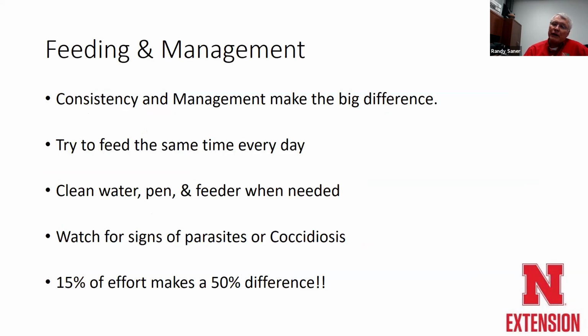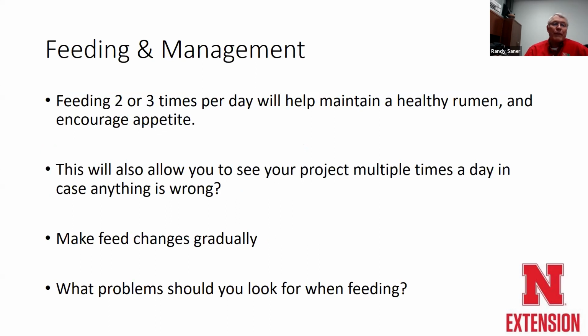Clean the water, pen, and feeder when needed. Watch for signs of parasite or coccidiosis. That's why we worm them, and that's why we put the coccidiostat in the feed. 50% of your effort is going to make a big difference, a 50% difference when you go to show. The more you work with your animal, the better off you're going to do.